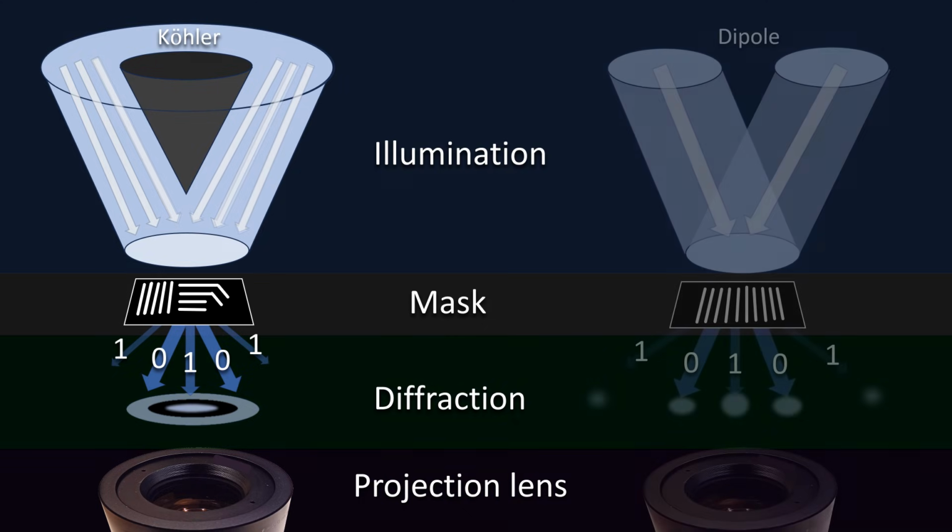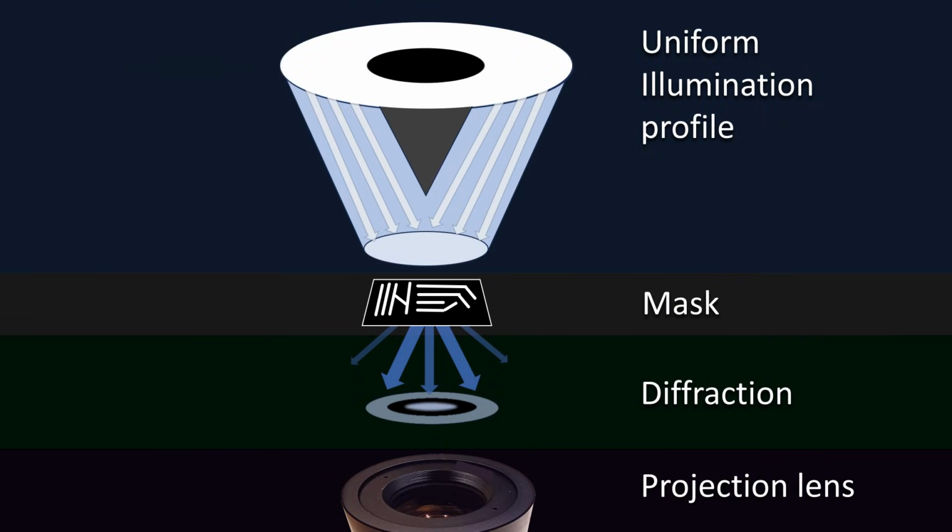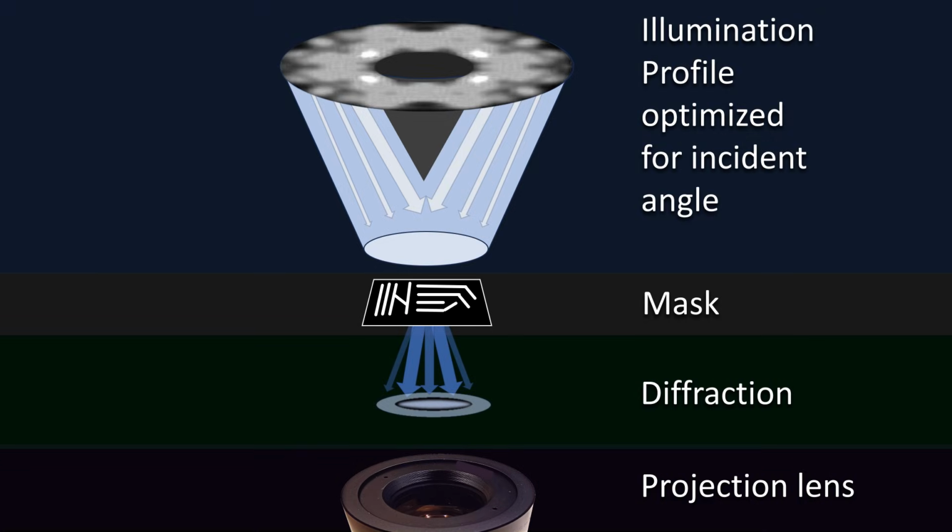Or you could tailor the light such that it best matches a specific pattern on your mask. If, for example, your pattern is just lines and spaces in one particular direction, you might actually be better off by just using light from two very specific directions. In fact, you could tweak the angular distribution of your light to a very high level of detail for every single pattern. But in fact, the tweaking does not stop with detailed control of the illumination.